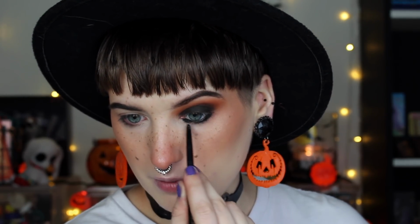Now let's work on the lower lash line where we will get this super smoky and then play with some fun shimmer. This is my KVD Vegan Beauty Cake Liner in the shade Trooper. It's super black and kind of smudgy. So I'm just taking that all in my waterline and right below it in my lashes. It's gonna look scary, and that's okay, that's what you want.